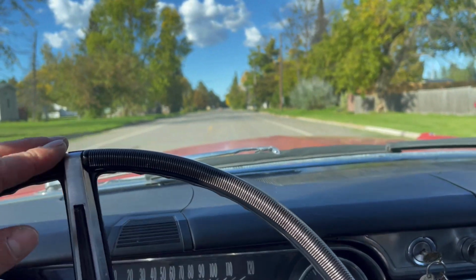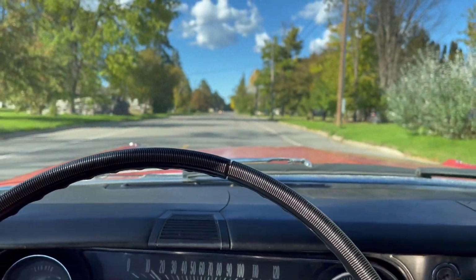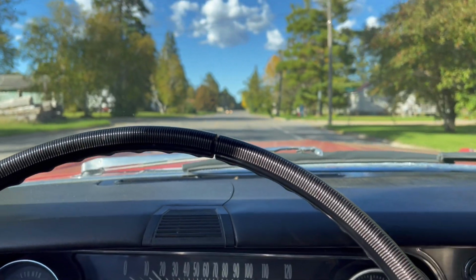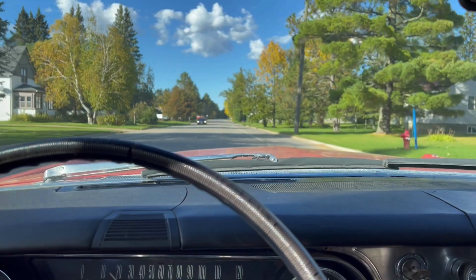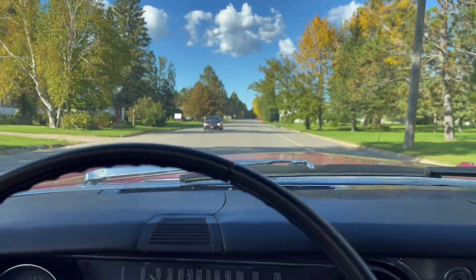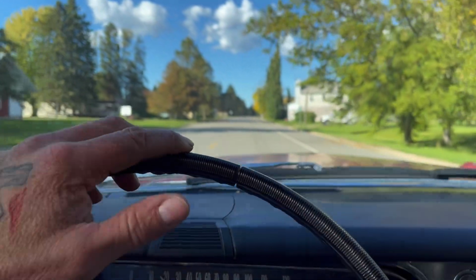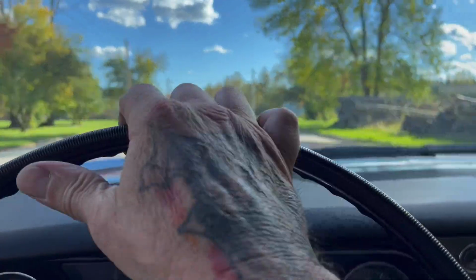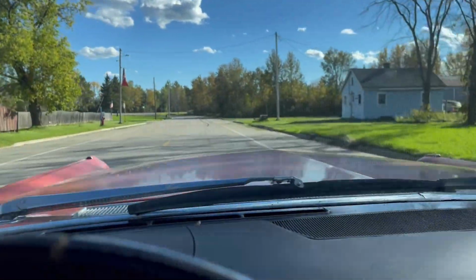But it's a badass old cruiser. I mean, it drives nice. It drives like a Cadillac, they say, because of the suspension and everything. It's a big old hoopty. Goes down the road nice. Brakes and lights and all that crap work. It's a fun car to drive, though. Yeah, it's a fun old car to drive around.